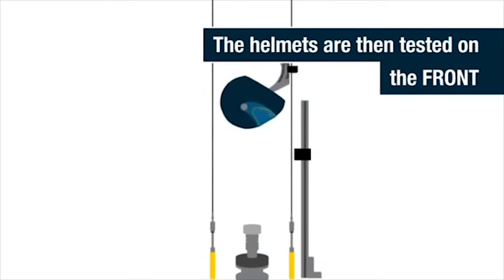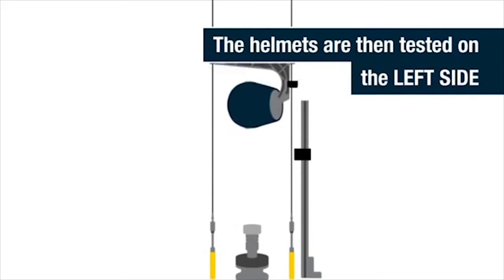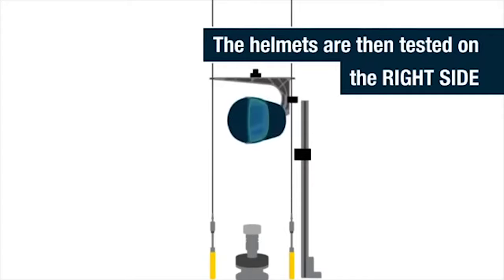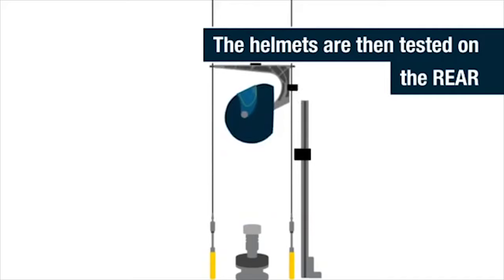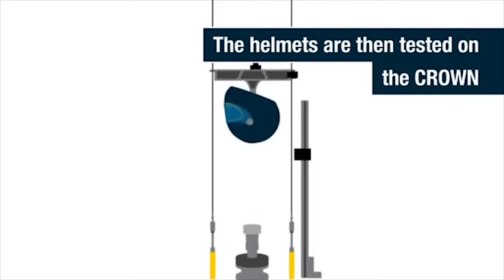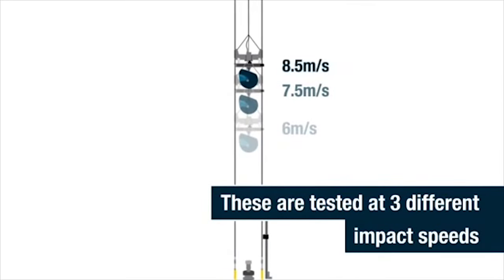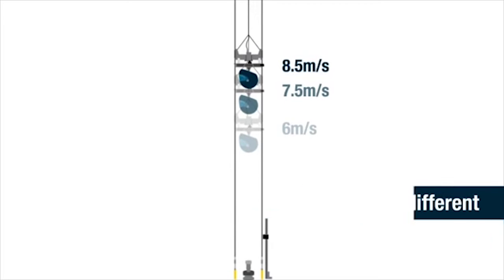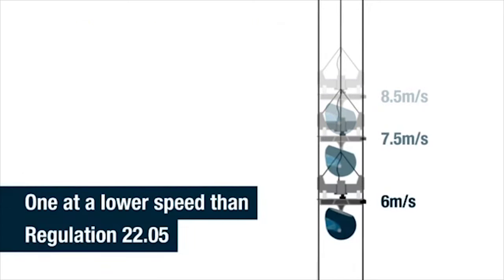SHARP is almost the same as ECE, as SNELL, as DOT. Ang difference lang niya is it is done by the British government and focus siya more sa impact sa helmet. Hindi siya masyado nagpo-focus sa hot and cold temperature, the effects of it, sa visors, etc. But meron siyang different sides or different classes of impacts. So, impacts talaga siya, focus sa strength ng shell ng isang helmet.